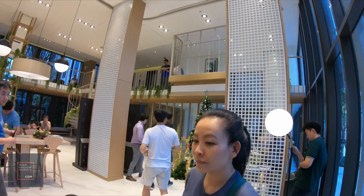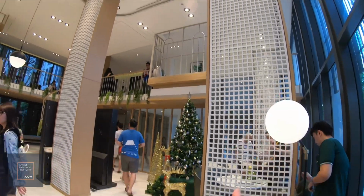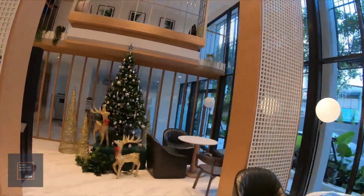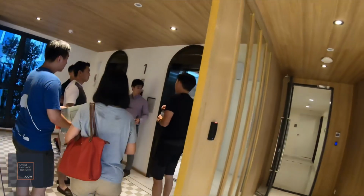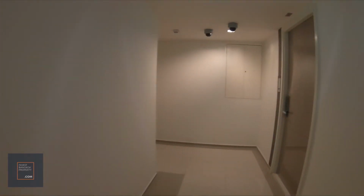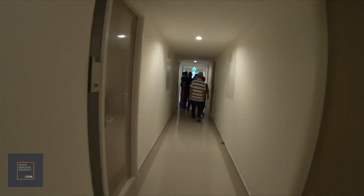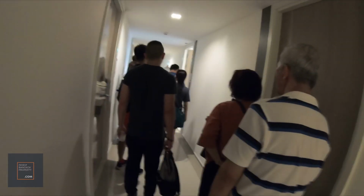I'm not sure if the audio was captured properly, but he was mentioning that the idea for this area in front was to do a cafe. Okay, so this is the lobby. We're on the fourth floor. We're going to check out the 26 square meter unit. Generally I think the lobby is still quite well ventilated, because I've really been to some that can be quite bad.